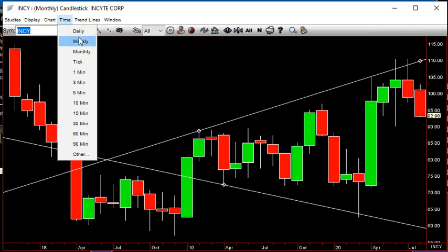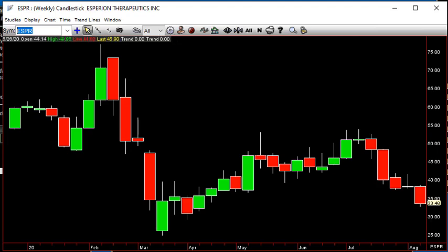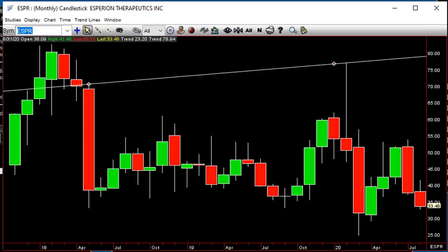Still continuing on the weekly. Have we known about this? We have. All right, so there's that one. There's ESPR, and ESPR does this: inside week to the downside, monthly, outside and down 3-2 to try and come back through all of this kind of stuff.